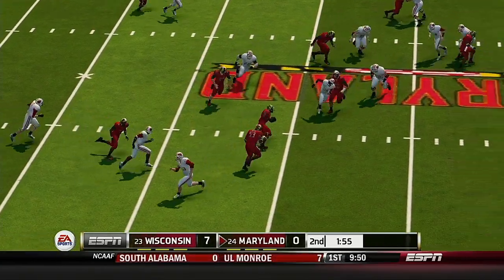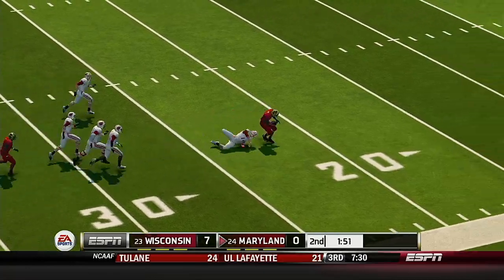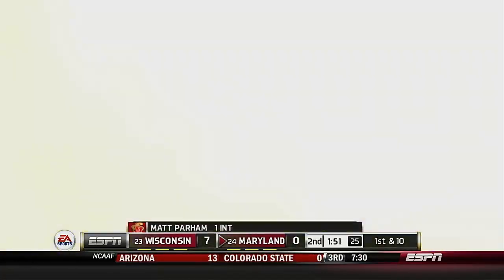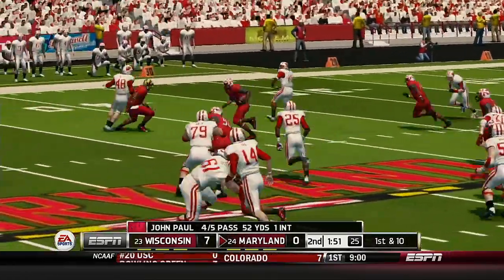Fires out quick. It's picked off. Here's an opening. He's at the 30. Brought down with only one man to beat. It's a good play when the corner can break up a pass, but it's even better when he can bring it in for an interception.